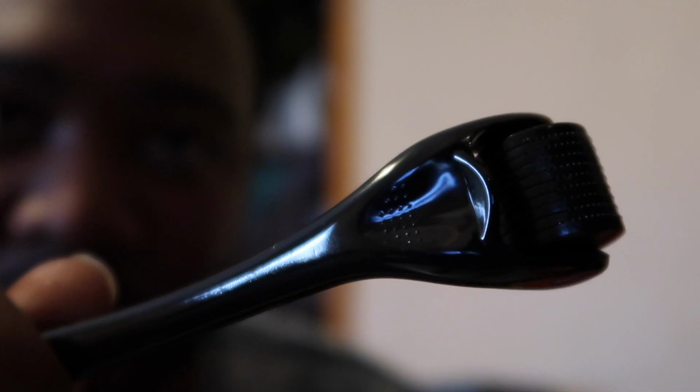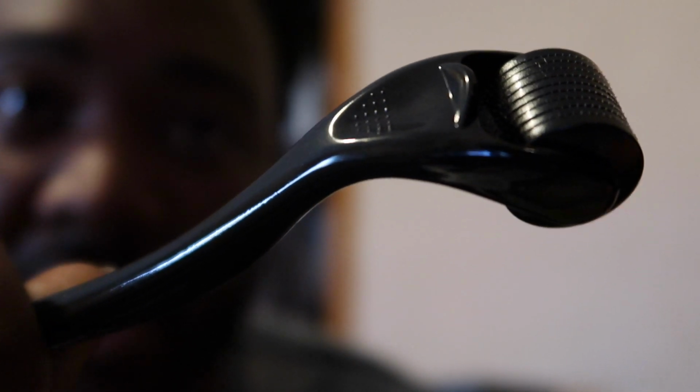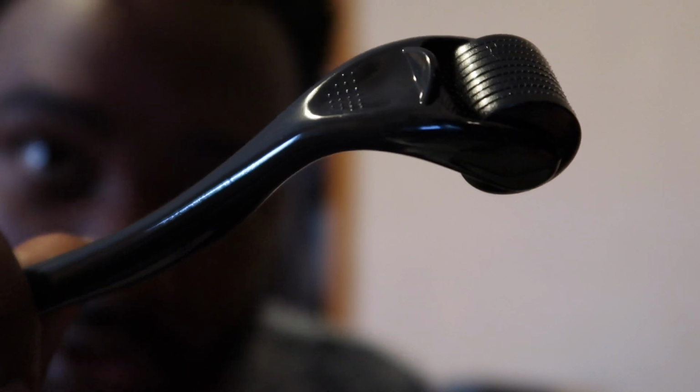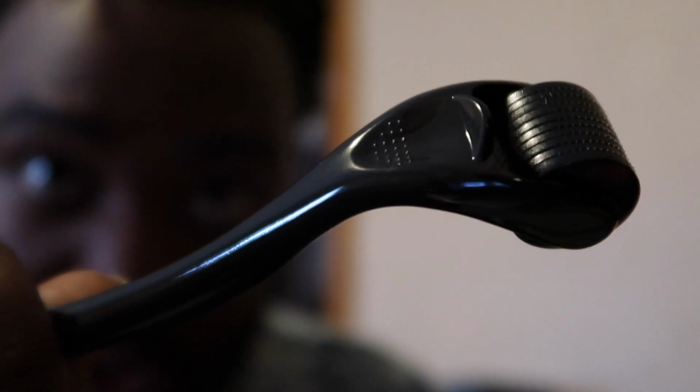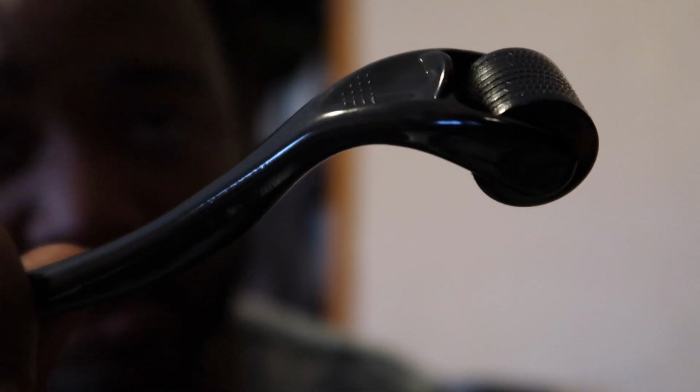So number 3, what you gonna use is a derma roller. This little thing right here got microfiber needles on it that penetrate your skin and cause more blood flow to your skin, which helps your hair grow even more. You will want to use this every 3 days. That's what they recommend. Every 3 days you use this.